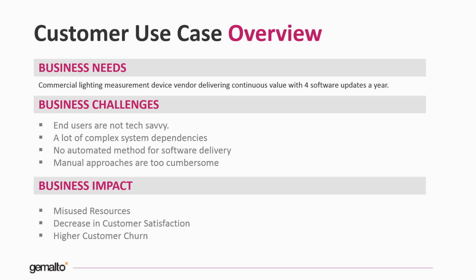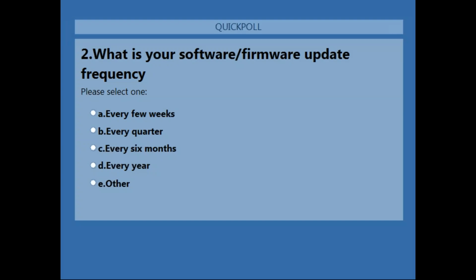So I'm just curious, this customer, for example, has 4 software updates in a year. From your perspective, from your company, what is the update frequency, if you will, right? If you don't mind taking just a few seconds to answer that question, that'd be really helpful.